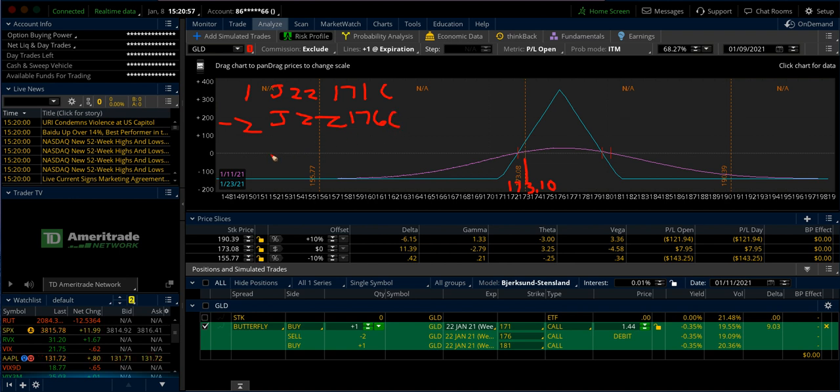And a directional butterfly is the combination of a vertical debit spread and a vertical credit spread. So the most expensive way to play a directional bullish play would be to buy a call. Then it gets cheaper. You buy a call and you sell a higher strike call against it. That's called a vertical trade. Well, even a cheaper way to do a bullish shot, obviously you don't have the upside of a long call, would be to sell a call credit spread against one you buy. So the last part of this would be buying one Jan 22 181 call.